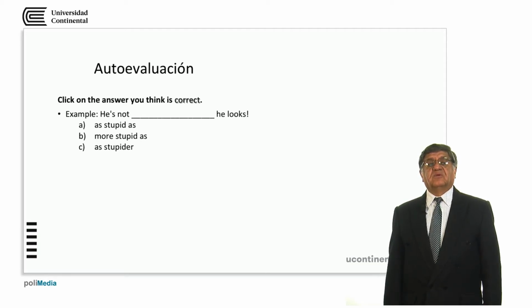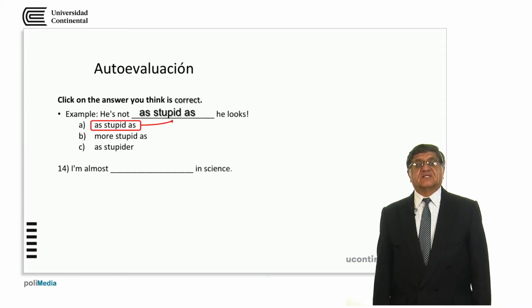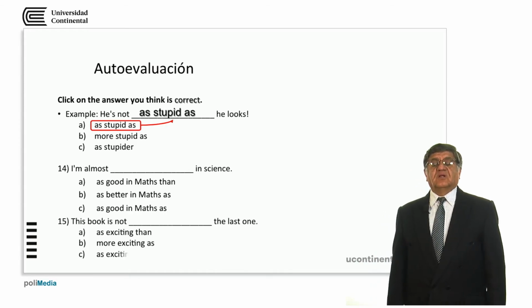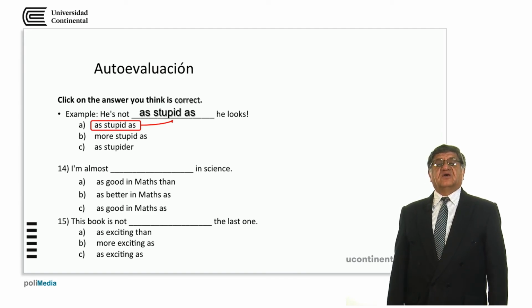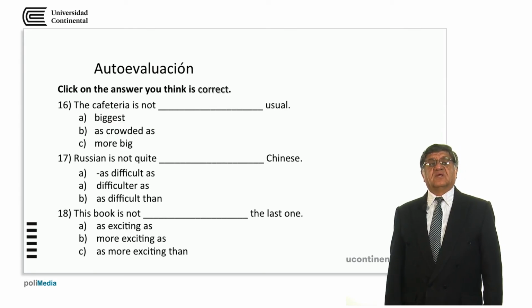Another example, using as and as. As and as will mean the same level, the same level of quality for 2 things. In this case, it's a negative sentence that means the equality in stupidity is not the same. Okay, do the same, please, for the following examples.